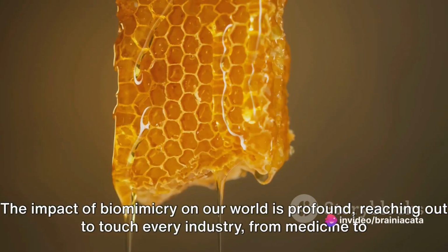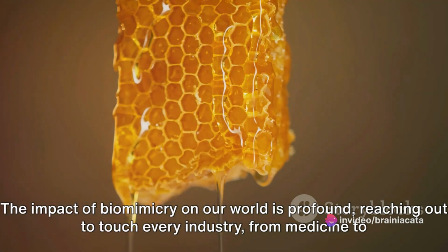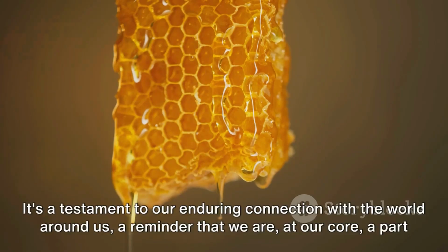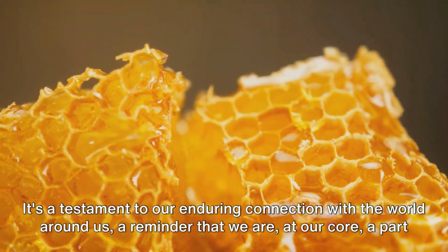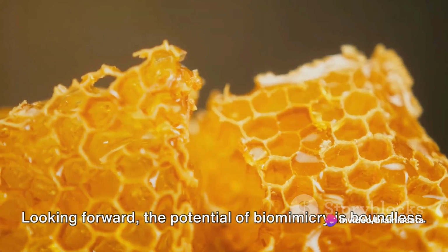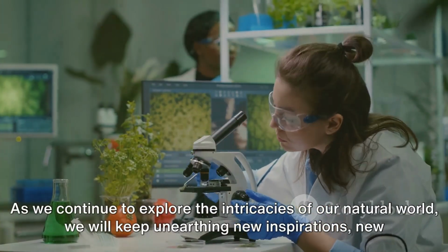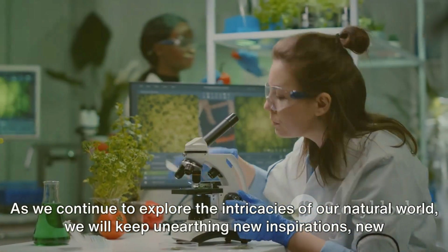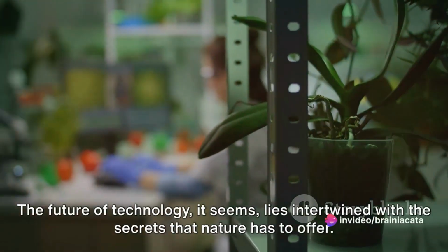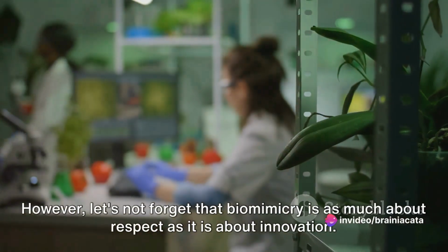The impact of biomimicry on our world is profound, reaching out to touch every industry, from medicine to architecture, from fashion to aerospace. It's not just an approach to innovation, it's a testament to our enduring connection with the world around us, a reminder that we are, at our core, a part of nature. Looking forward, the potential of biomimicry is boundless. As we continue to explore the intricacies of our natural world, we will keep unearthing new inspirations, new blueprints for innovation. The future of technology, it seems, lies intertwined with the secrets that nature has to offer.